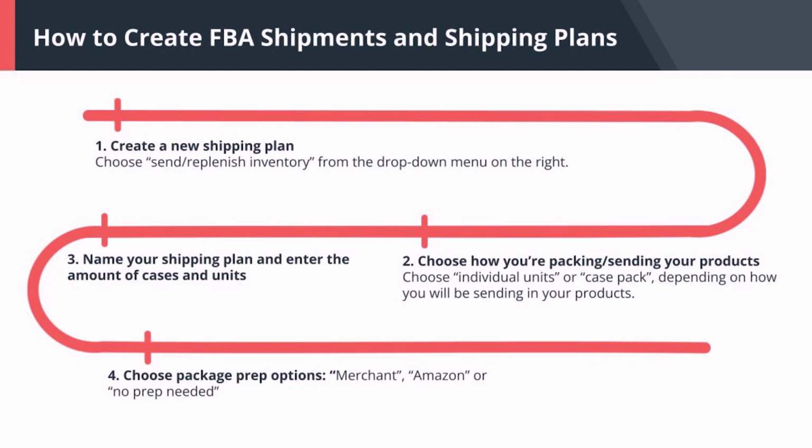Create a new shipping plan. You need to go to your Manage Inventory page in Seller Central, find the product you want to create a shipment for, and choose Send Replenish Inventory from the drop-down menu on the right. Choose how you're packing and sending the product, individual packages or case pack, depending on what you're sending to Amazon. Name your shipping plan and enter the number of cases and units you're going to ship.